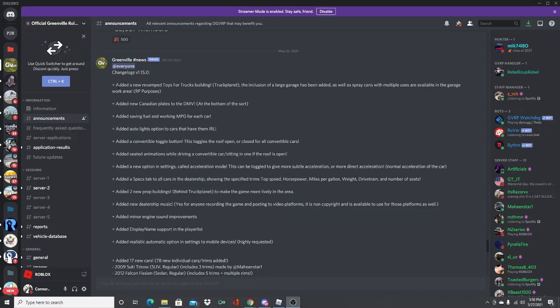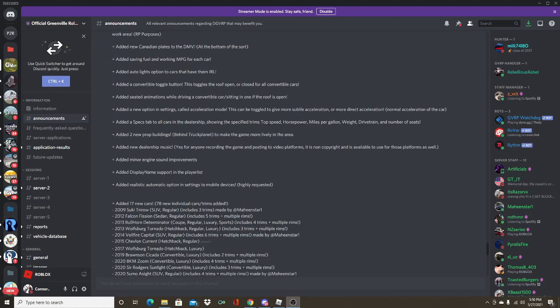Here we have the changelog. As you can see, it added new revamped tows for trucks, added the new Canadian plates for the DMV, added saving fuel and marking miles per gallon for every single car. They added automatic lights options, added convertible toggle button. They also added seat animations while driving your convertibles, added new option in settings called acceleration mode, added a specs tab to all cars in the dealership, 2 prop buildings, added new dealership music, minor engine improvements, display name support, and realistic automatic option for mobile devices.